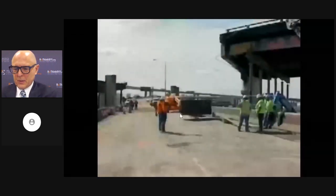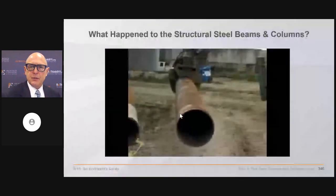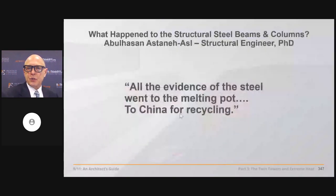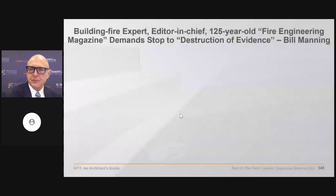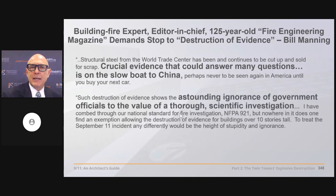After 9/11, a law was passed requiring that such materials be saved for study. But too little, too late. It was destroyed, sent to China for recycling, as you heard. Almost all of it, 99.99% of it. Crucial evidence that could answer many questions is on the slow boat to China, says Bill Manning, editor-in-chief of Fire Engineering magazine, showing an astounding ignorance of government officials to the value of a thorough scientific investigation.